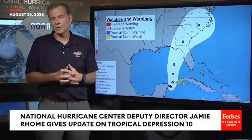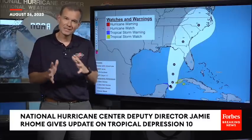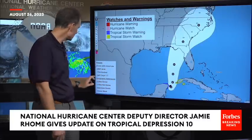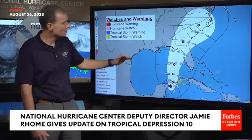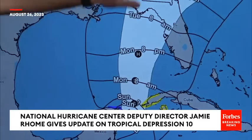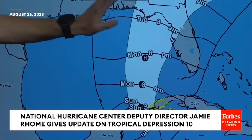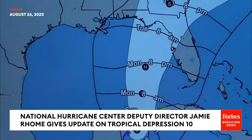What does that mean, preparing at this stage? Don't put your shutters up or anything like that at this early stage of the game, because look at the timing here. If we look at the timing of when these conditions might impact the Florida Peninsula and Southeast, we're really looking at Tuesday. So at this early time frame, you're looking through your supplies.